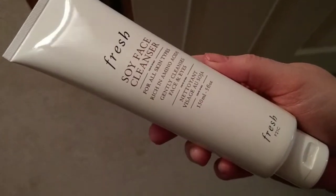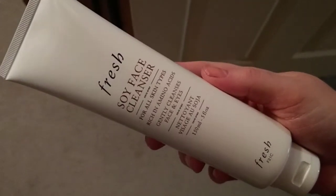This right here is the Fresh, which I already know is a great brand. This is the Soy Face Cleanser for all skin types. Gosh, see, I love that. I have not bought, guys, gosh, this thing is huge. Yeah, this is massive. I have not bought any face wash or anything like that in over a year because I get them in my subscription boxes. And I get good ones.